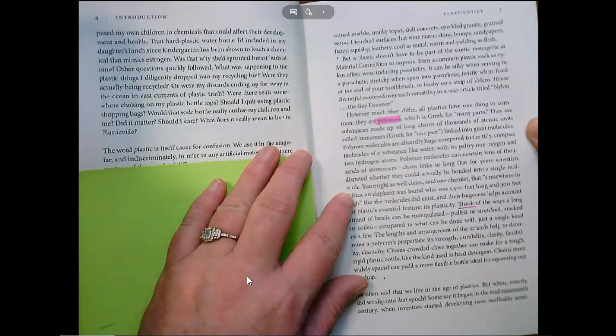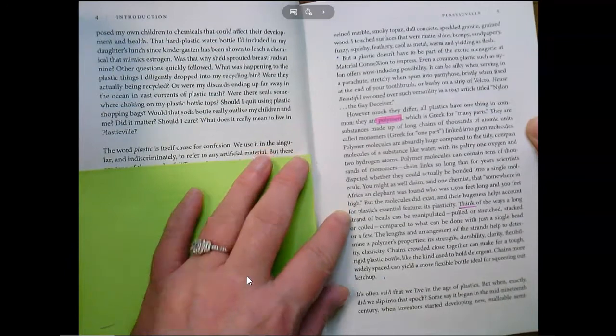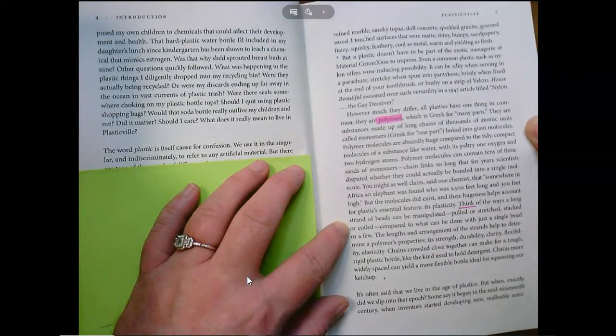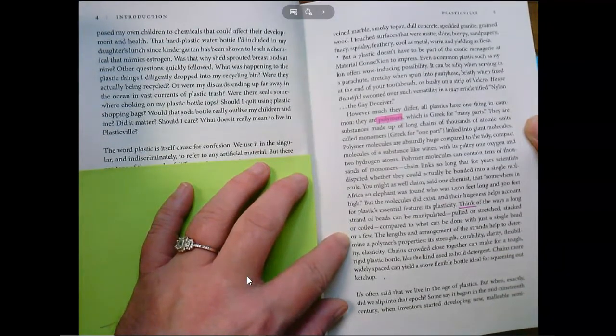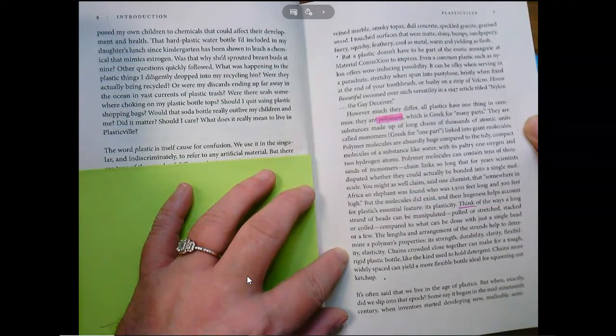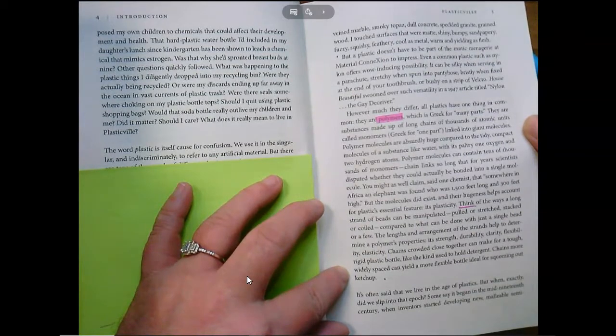You might as well claim, said one chemist, that somewhere in Africa an elephant was found who was 1,500 feet long and 300 feet wide or high. But the molecules did exist, and their hugeness helps account for plastic's essential feature, its plasticity. Think of the ways a long strand of beads can be manipulated, pulled, or stretched, stacked, or coiled, compared to what can be done with just a single bead or a few. The lengths and arrangements of the strands help to determine a polymer's properties, its strength, durability, clarity, flexibility, elasticity. Chains crowded close together can make for a tough, rigid plastic bottle, like the kind used to hold detergent. Chains more widely spaced can yield a more flexible bottle, ideal for squeezing out things like ketchup.